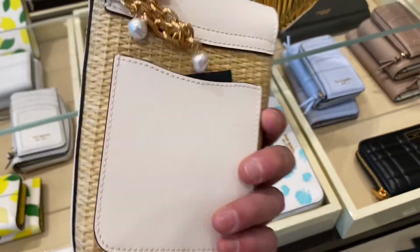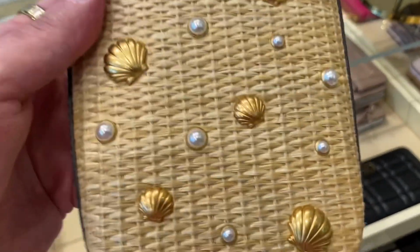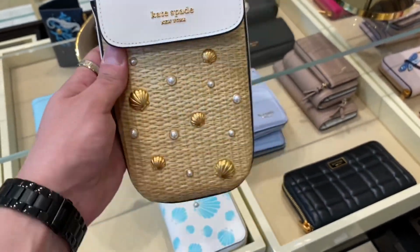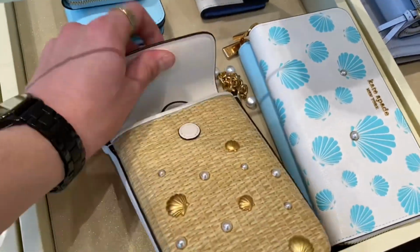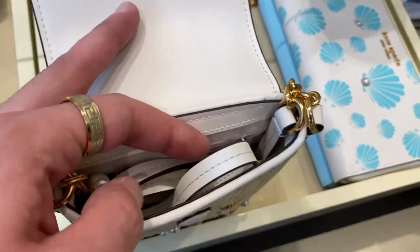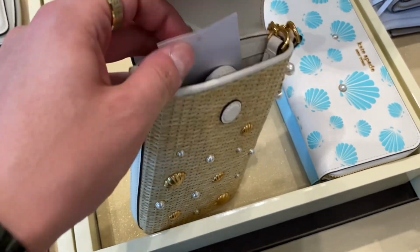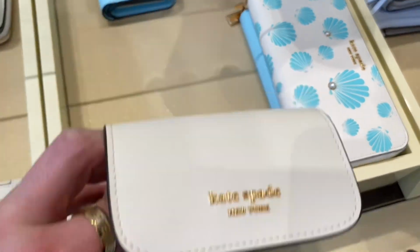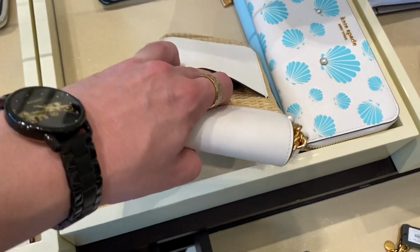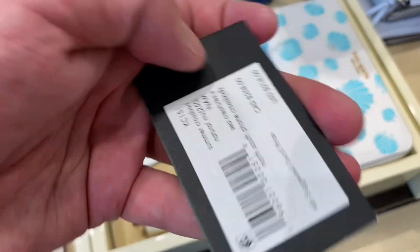Next up is this piece here. I could not find the name of this online. It is really sickening. I love the golden shells with the faux pearls over top of the straw. It is gorgeous. I really wish there were more bags like that. Because, girl, this smartphone crossbody deal is not cutting it for me. Not in the slightest. I hate these kind of bags. They're just too small. What are you going to put in there? Your phone, that's it? Won't even hold my dignity.